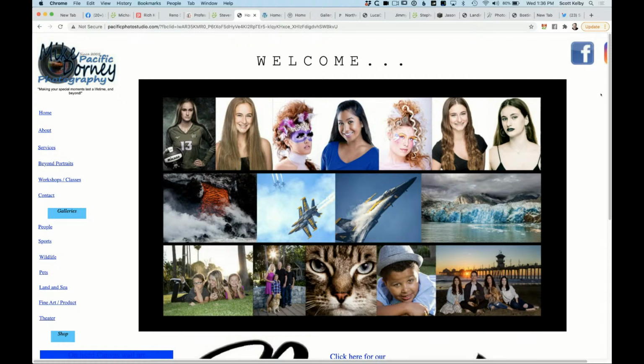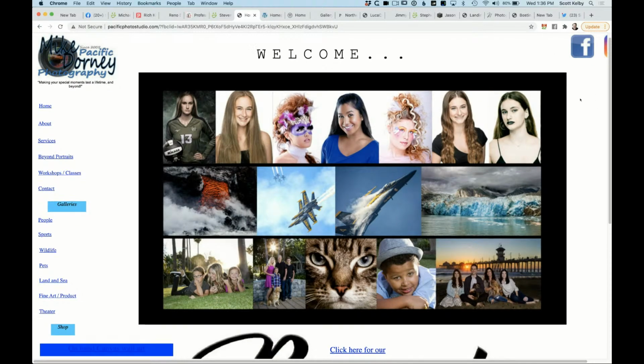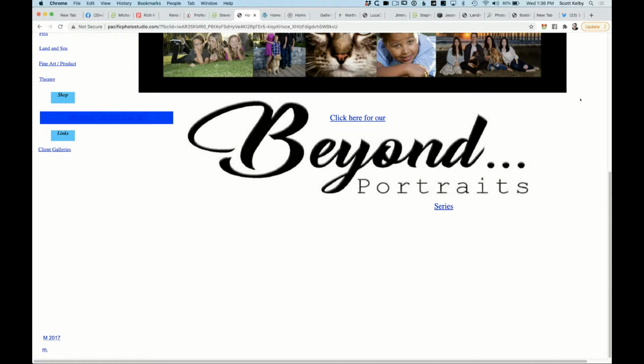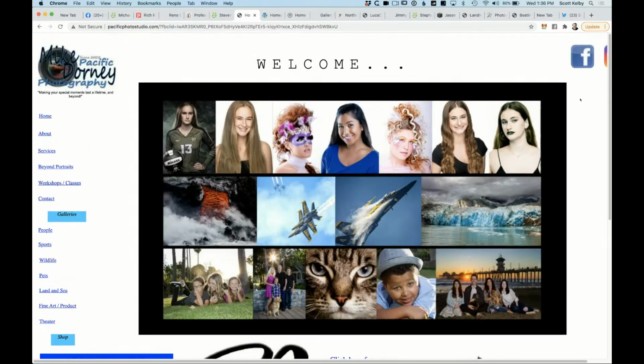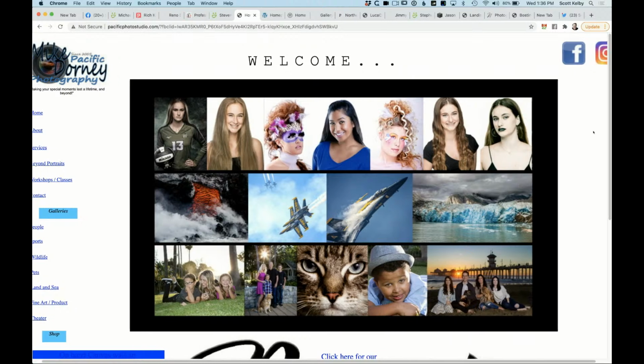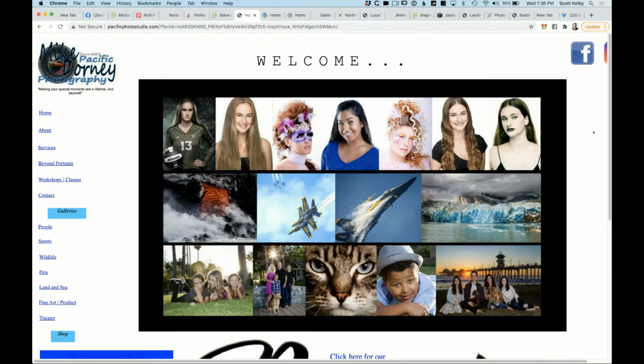Pacific Dorney. Oh, Mike Dorney. Oh, we got fonts everywhere, Mike. We got a different font for the logo, and Scott couldn't read your name in there because it's all jumbled up. You can't read the word photography. I mean, we know it's the word photography, but you can't read it. Then the welcome is a different font, the side is a different font, and the bottom is a different font. There's just a lot going on there. We've got to clean this up.